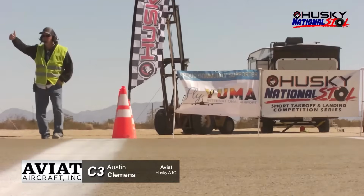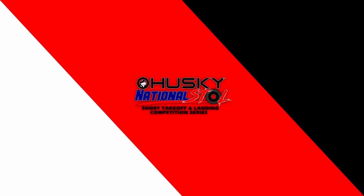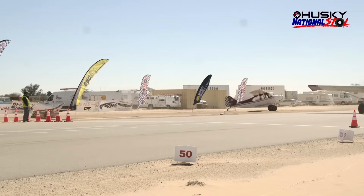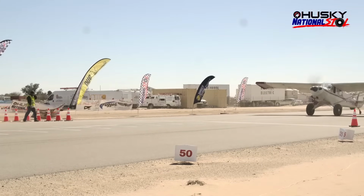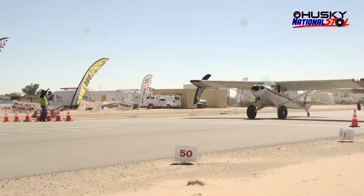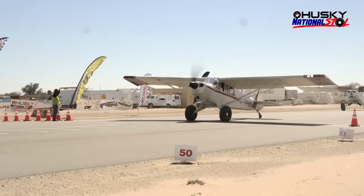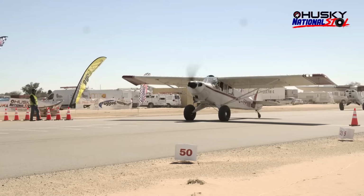If those that know the Aviat Husky, they come out of the factory with that beautiful Husky dog emblem image on the tail. And Austin has modified his a little bit. It's got a little more snarl and attitude to it. Yeah, and that is definitely appropriate for this. 64-foot landing for Austin there.